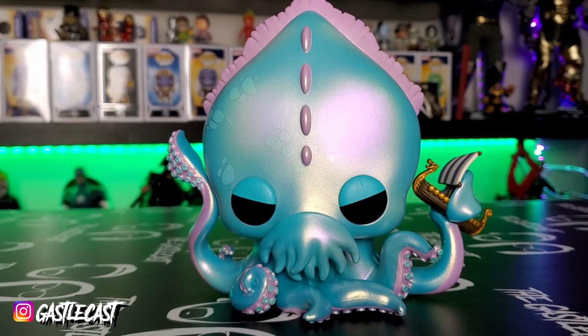The other cool thing is that if you look closely on the paint job, there are some other little details on there. I guess it's supposed to look like little spots all over the figure. The Funko Pop myth line is not one that is my favorite. Like, I like some of them. I would say that this is definitely my all-time favorite of the Funko Pop myth line.